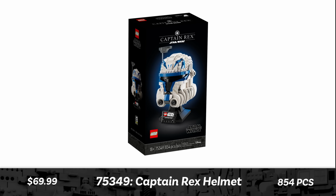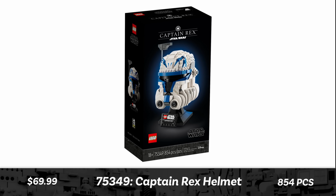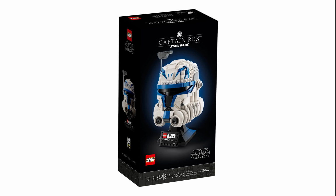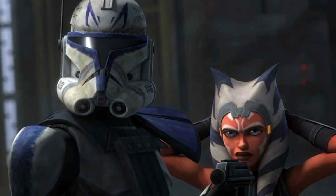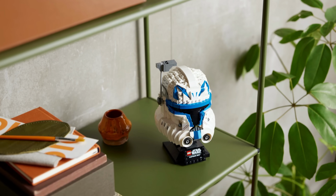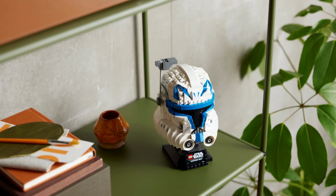Moving on though, cracking our top 10 is the Captain Rex helmet, and this thing is beautiful. I do think the mouth is a bit small. I think that was my main complaint in the review, and I stand by that. It just is a bit small compared to the source material, but otherwise, the Captain Rex helmet is a dream to sit and stare at as a display piece.